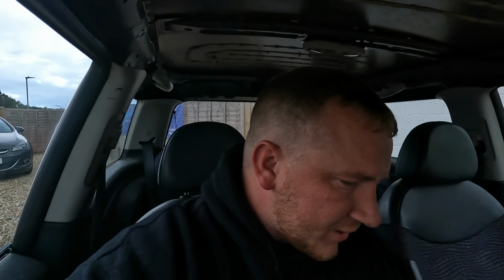Right. Do you know what? I said let's see if the aircon works. I don't think it's even got it. Unless one of these was an aircon button and it's worn off. It hasn't got aircon. The central locking works. Well, that's disappointing. No aircon.